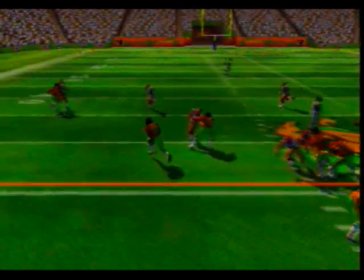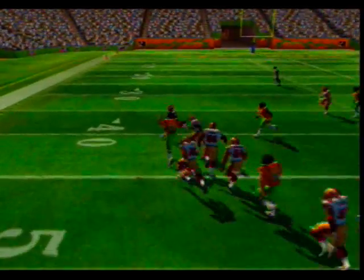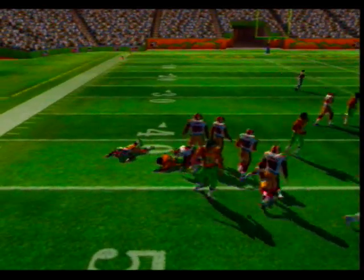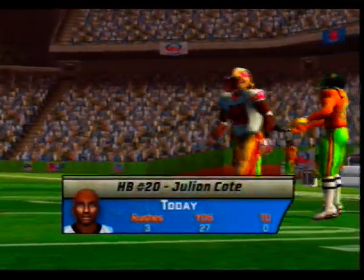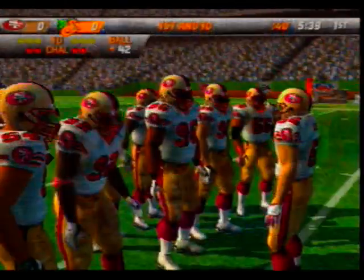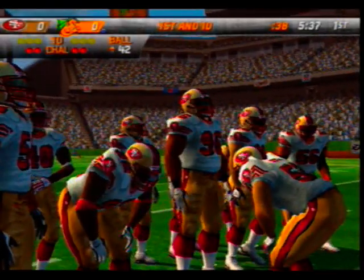45-yard line. Hand it off to the back. Joyce is there on the stop at the 42. He was not going to be denied the first down there, John. He basically said, get out of my way. I got to get a first down here.